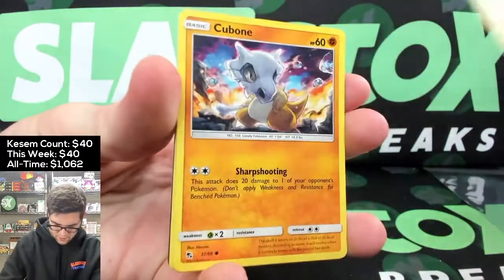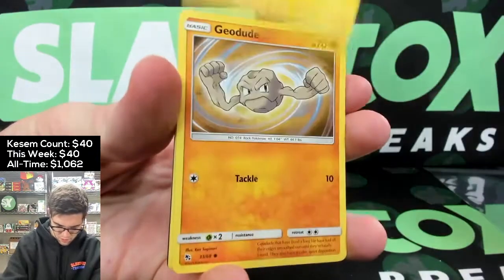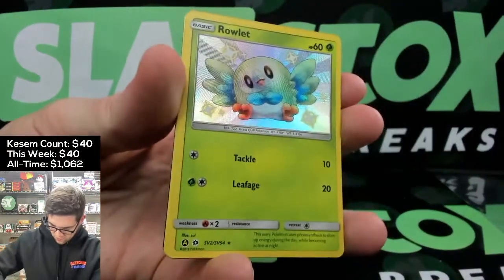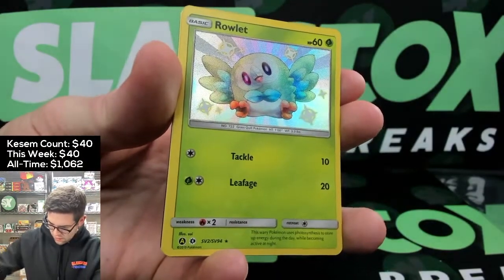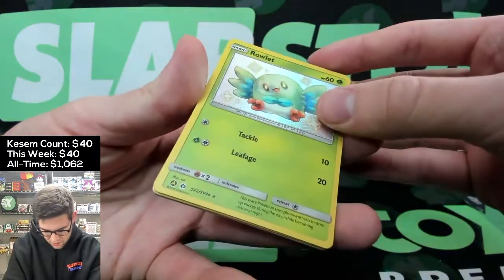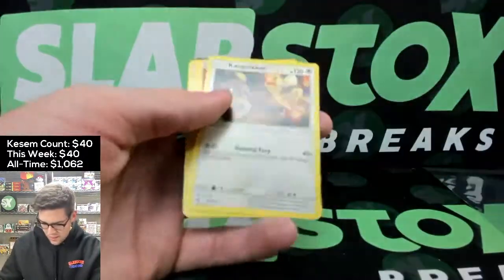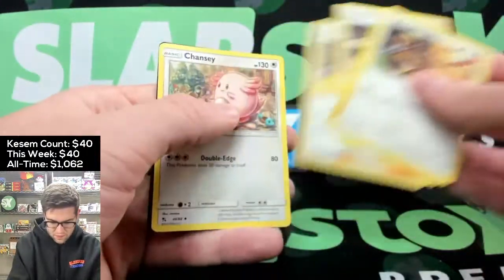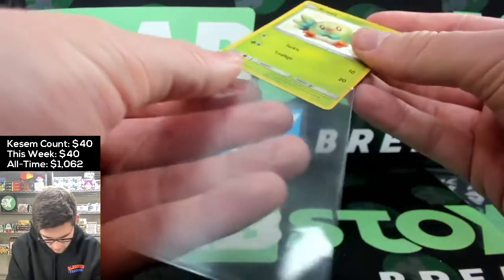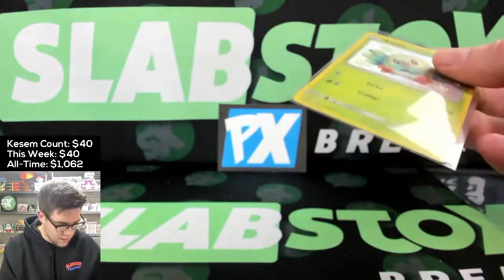Paris, Cubone, Voltorb, Geodude, we have a Rowlet Shiny Vault. So the first two Hidden Fates packs both yield Shiny Vault cards. Rowlet Shiny Vault, and then a Kangaskhan non-holo rare.